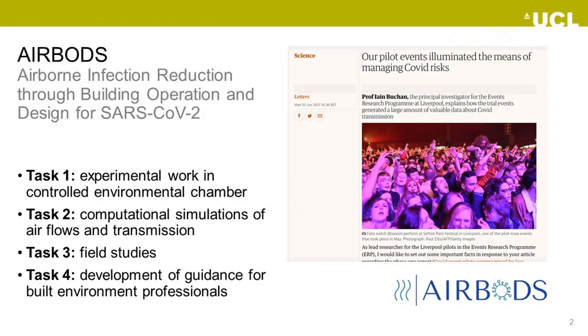So this project is part of a bigger project called AirBODs, which stands for Airborne Infection Reduction through Building Operations and Design for SARS-CoV-2. It was one of the UKRI COVID-19 projects, and the project consists of a number of different tasks. So the first one, task one, is the work that I'm doing with a couple of colleagues. So this is experimental work looking at what happens with aerosols and droplets within a space in the real world.